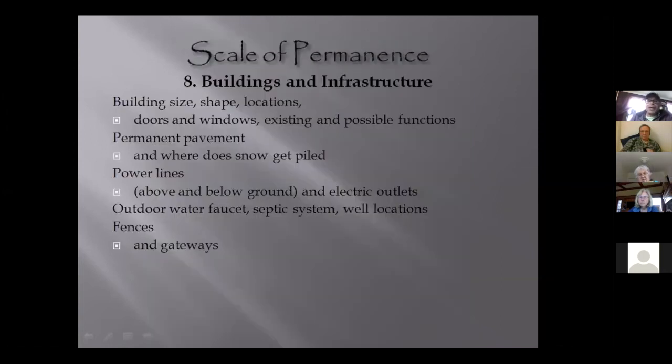Next on our list, we've got buildings and infrastructure. Where are your windows? Where are your doors? Doors are tied to access. Permanent pavement. Where does the snow get piled in the winter? Where do you have power lines above ground, below ground? Water faucets can also go underground, but you end up drawing this layered base map of a property in the design process.